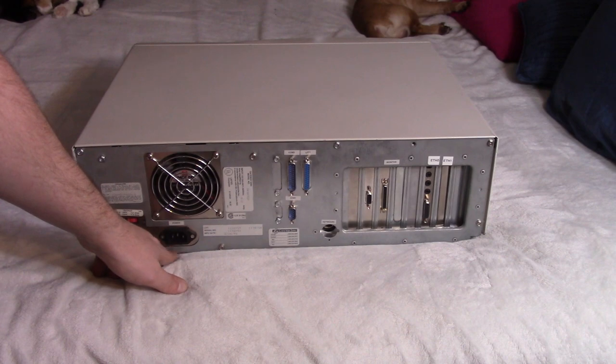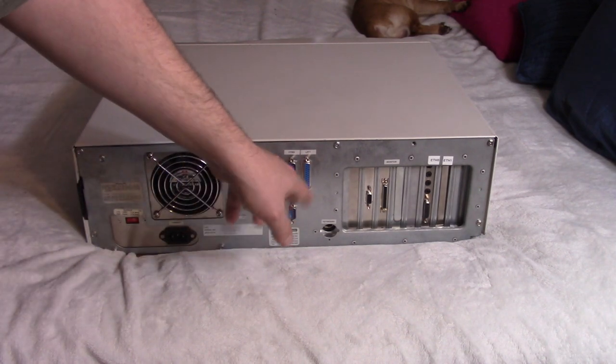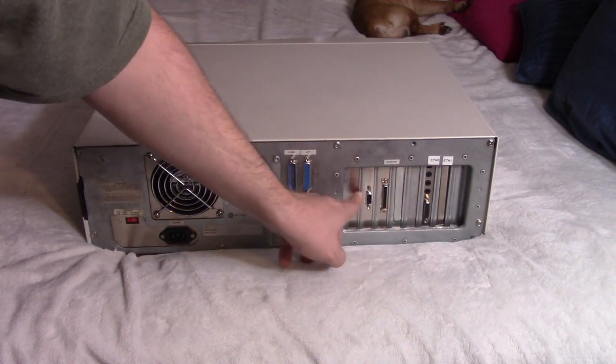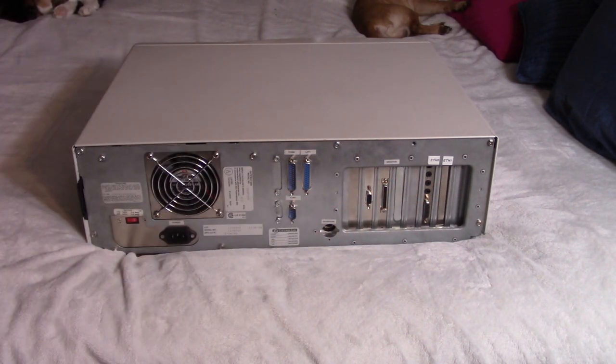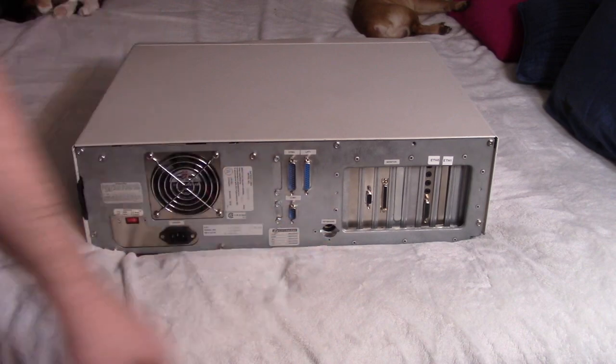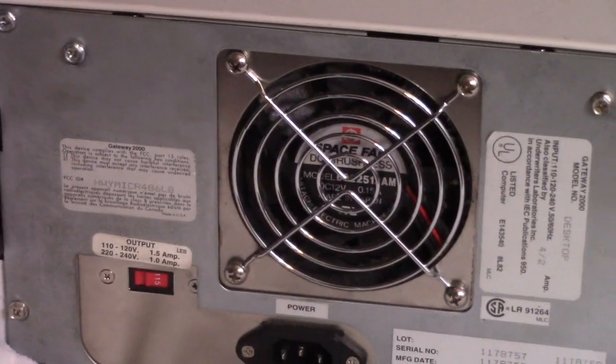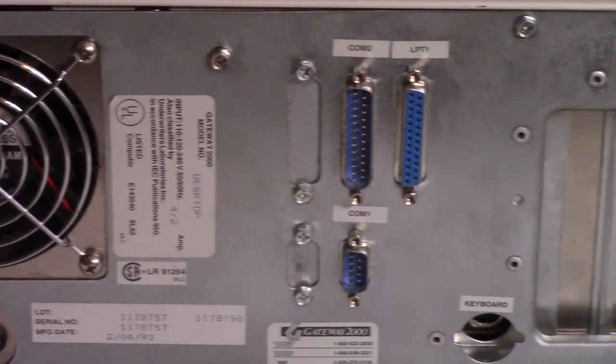Regular 3-prong standard power connector, serial and parallel ports, and 1, 2, 3, 4, 5, 6, 7, 8 slots for expansion, and an AT keyboard port. So again, not too interesting on the back. Computers rarely are that interesting on the back.